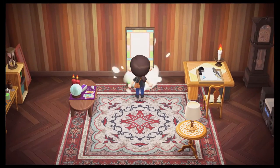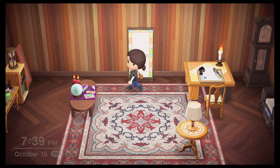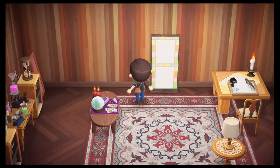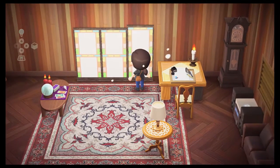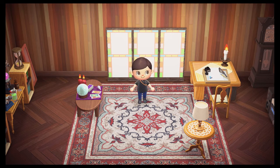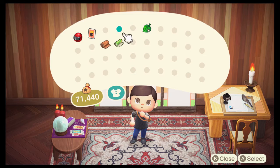So right here, I'm about to put down the panel. It's already got the design. But it's going to start to feel a little more like the Halliwell Manor. Those iconic windows.